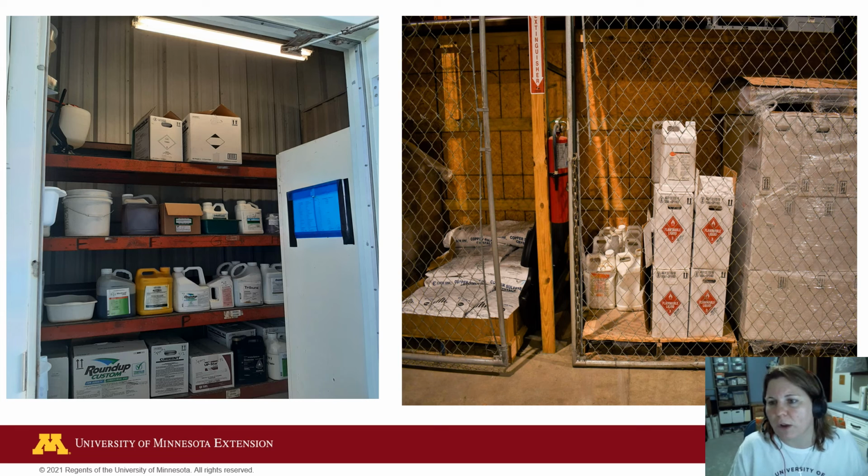This particular material happens to be flammable, and they have a fire extinguisher right next to that. In the bigger scope, they have multiple fire extinguishers, so if something were to happen and they couldn't reach this one, they have other ones that are accessible. They also have things on pallets, so they're not directly sitting on the ground.